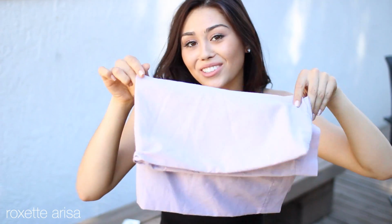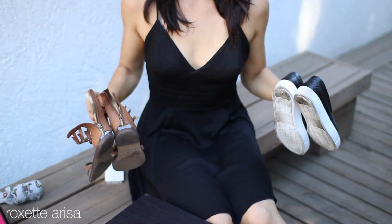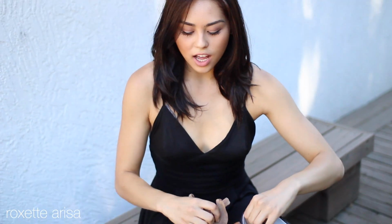And then once you get back to your home, you can just throw this in the wash with all the dirty clothes. I have a few tips when packing shoes. Obviously, we've already planned out our outfits, so we're only taking the shoes that we necessarily need.